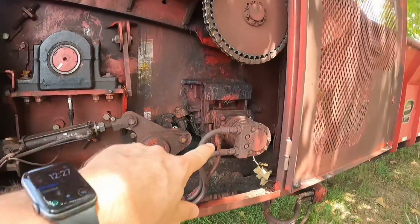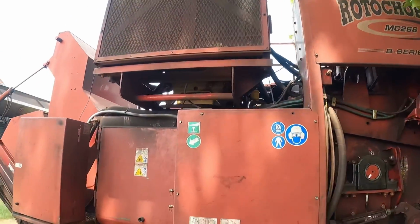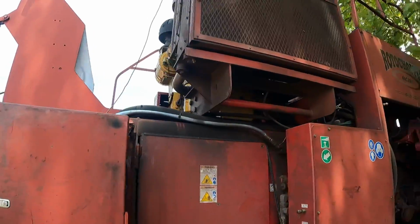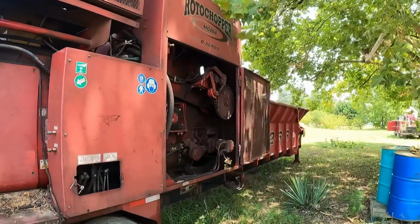So at this point, with as many hours as on that drum, we chose to just go ahead and order a brand new drum in-feed, power feed from Roto Chopper. We're going to replace that whole rotor. And then we've also got two pumps that have gone bad on this machine. She's got engine hours on the Cat there, like 5,000 hours, so we're still good on the engine life, but that rotor has just got to be replaced. So it's going to be a little while for the good folks up at Roto Chopper to get that built in Minnesota, and then of course they've got to ship that down here to us. As soon as we get those parts, we're gonna have the Roto Chopper back up and running.